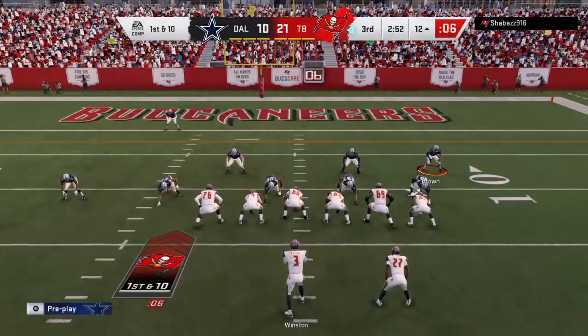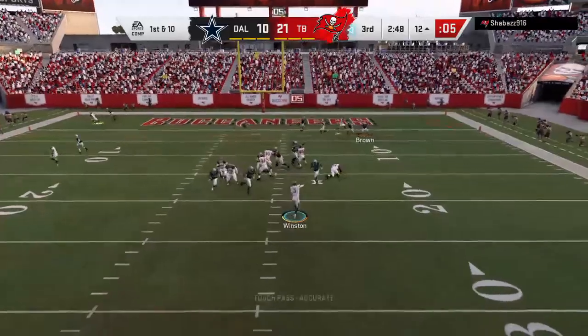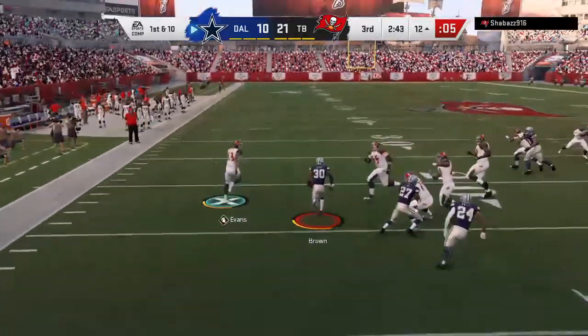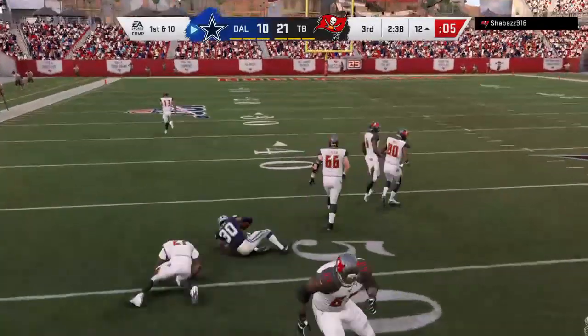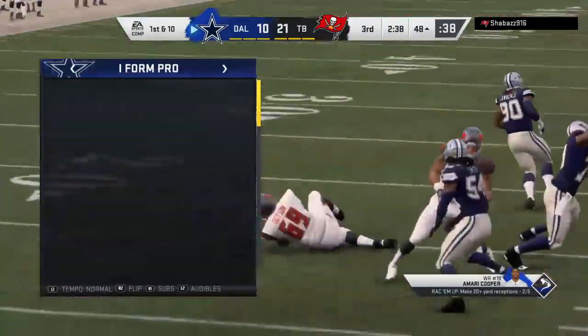Let's go. Let's go. Play action now, Winston. And it's intercepted at the goal line. Picked off by Anthony Brown. And he will take this across midfield and down to the 48-yard line.